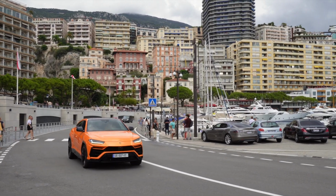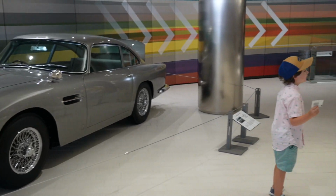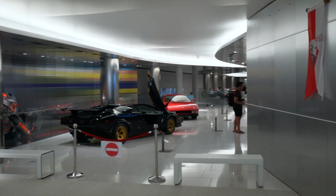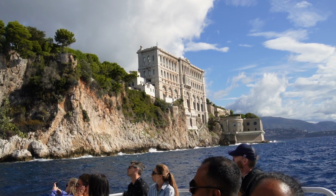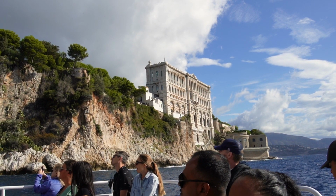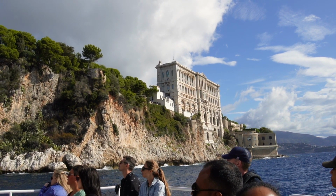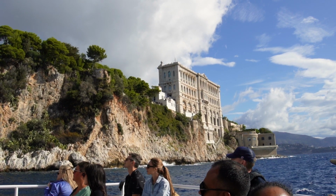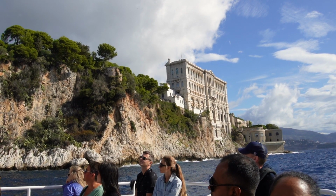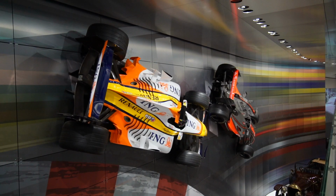So this is the car collection of His Highness, the Prince of Monaco. This is a collection of cars that was started in the 1950s by Prince Rainier III. He had a passion for old cars and began collecting them, and his collection gradually grew over the years as he acquired more and more models, and the garage at the palace was soon too small to contain this huge collection of over 100 sporty and classic cars. So in 1993, he decided to open his collection up to the public.